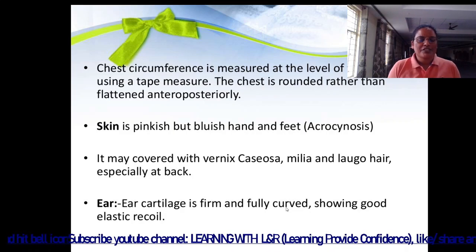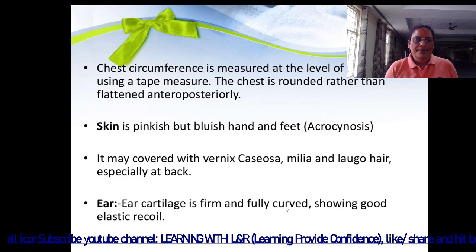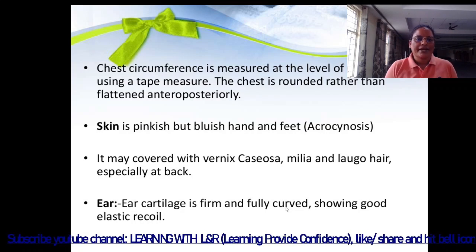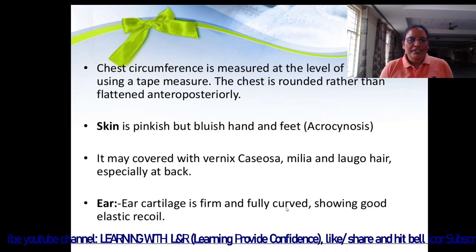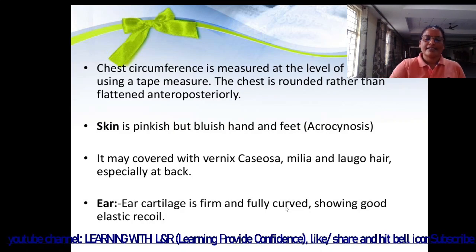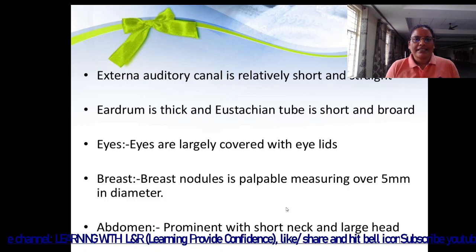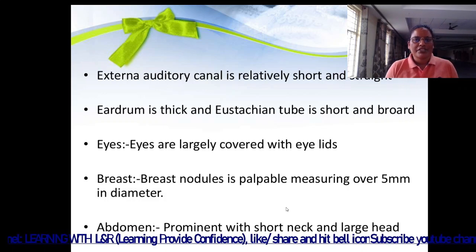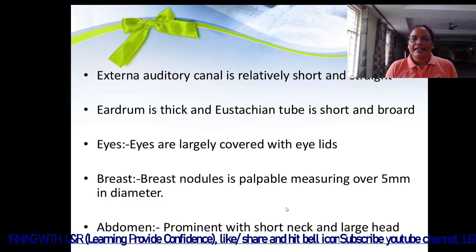The chest is rounded rather than flattened anteroposteriorly. Skin is pinkish but the hands and feet are bluish. It is also known as acrocyanosis. It may be covered with vernix caseosa, milia and lanugo hair, especially at the back. Ear cartilage is firm and fully formed, showing good elastic recoil. The external auditory canal is relatively short and straight. The eardrum is thick and the eustachian tube is short and broad. Eyes are largely covered with eyelids.